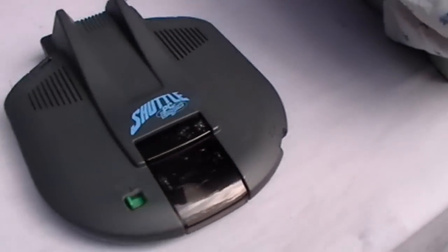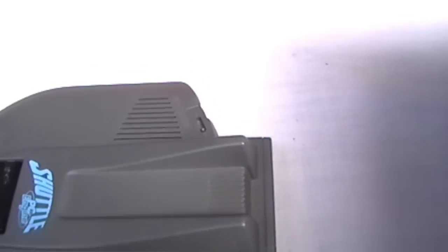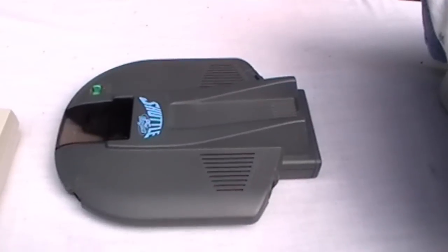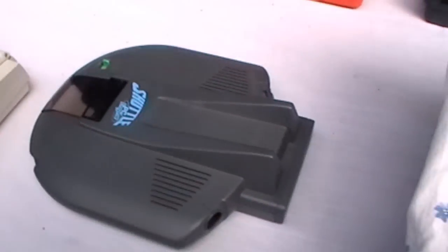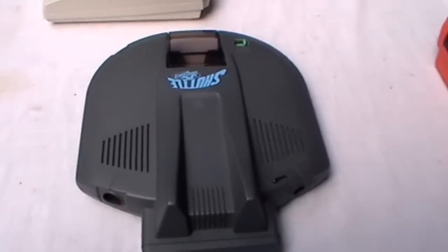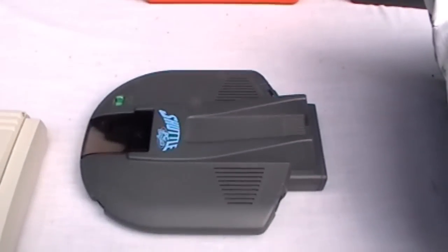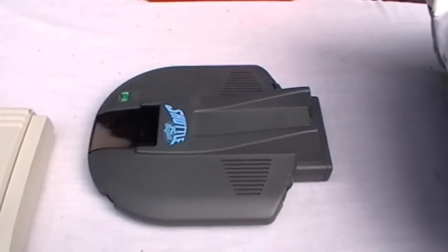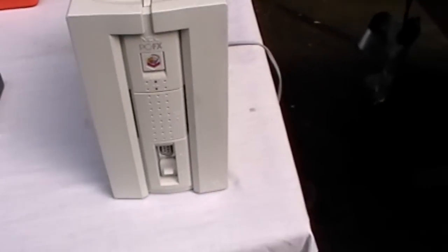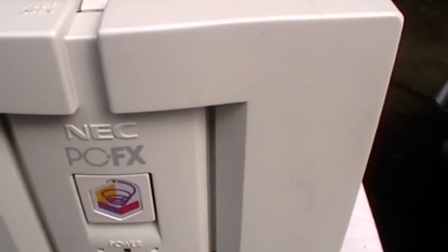In fact, it was difficult for me to decide which system I thought looked the best. I was leaning toward this system right here. I thought that the PC Engine Shuttle was just a really cool looking system. Look at that. But my vote went to this following system right here, PCFX. Notice how they all come from NEC.